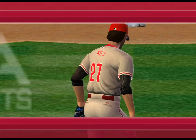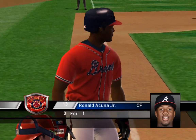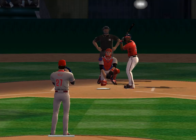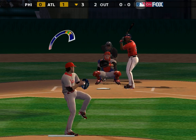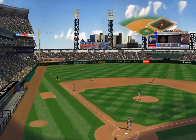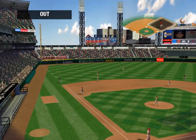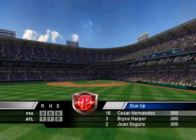Next up, Ronald Acuña Jr. The side is retired in order. After three, the score is 1-0.